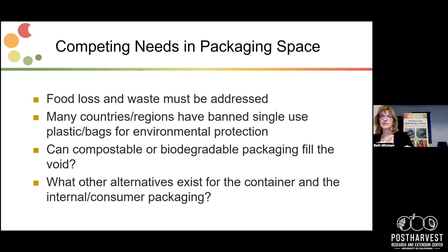So really, I think one of the topics I'm hoping, and I believe is going to happen, our panel of speakers that are coming up are going to talk about is what alternative packaging is out there, and can these materials fit the needs of the produce, but also the environment, right? Because that's the challenge.